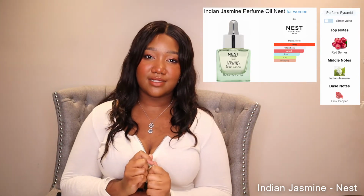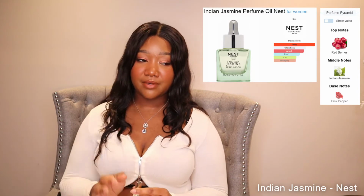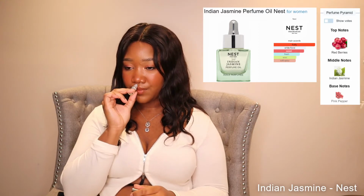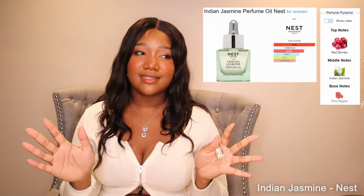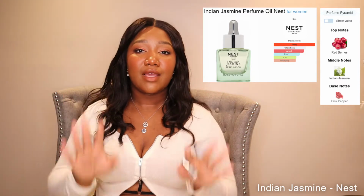I tried this on skin the other day. I liked it on paper. I liked it just off of the roller ball, but on skin, I had to scrub this off, and because it's an oil, it has like crazy lasting power. It seeps into the skin, so even after scrubbing it off, it was still very much there.